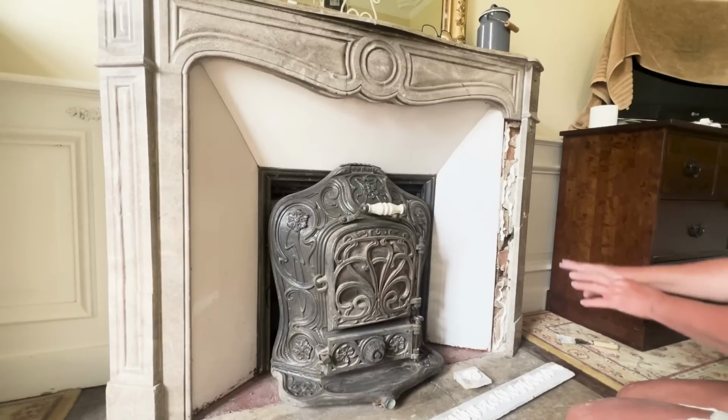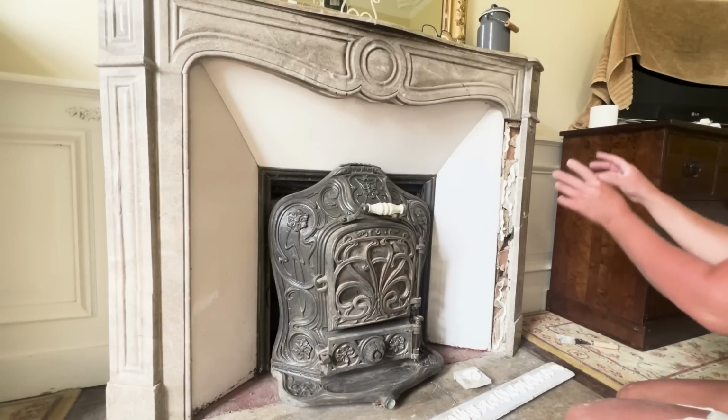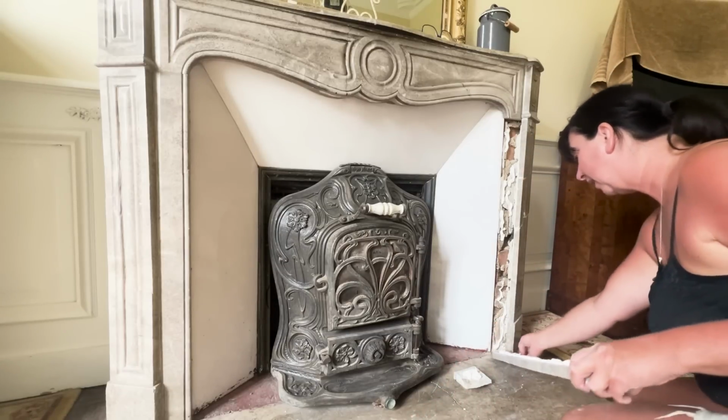Right, we did a test earlier of how it went in, and you couldn't put one piece in and then the other. They both had to go in at the same time. So I'm going to have to be a bit clever with this.